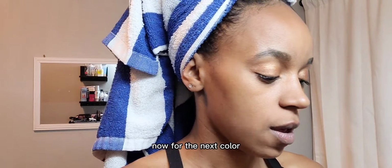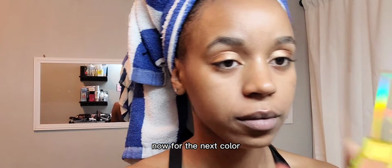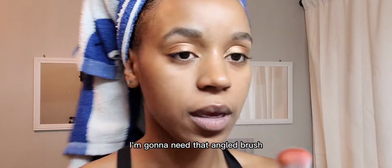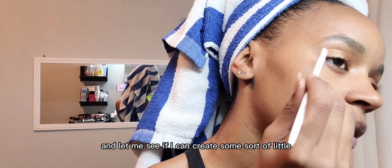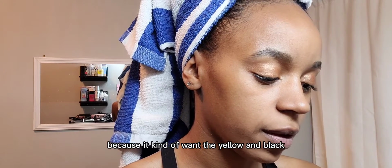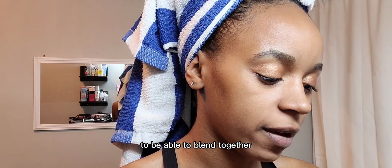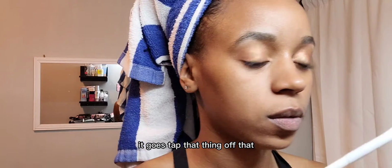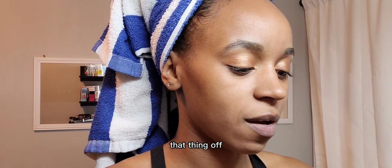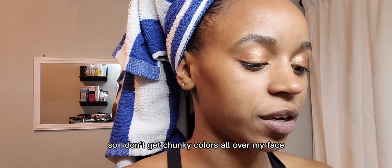Now, for the next color, this little yellow, I'm gonna need that angled brush. And let me see if I can create some sort of little yellow wing. This is kind of like the yellow and black to be able to blend together, because I plan on doing a nice wing with eyeliner. Tap that thing off, tap that thing off, so I don't get chunky colors all over my face.